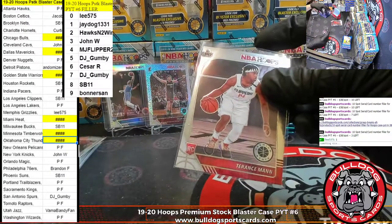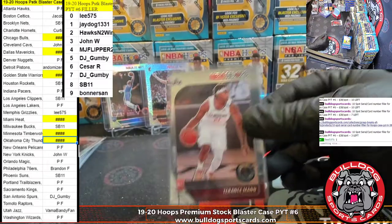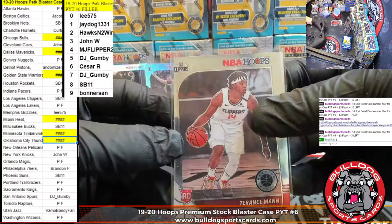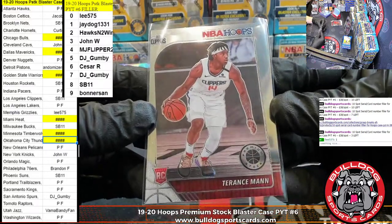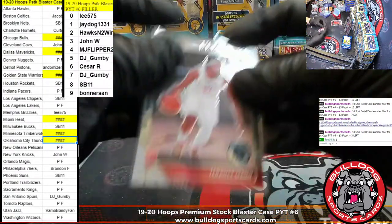Terrence Mann. I think I made a really good investment for the Kennel Crew today, guys. Look how terrible that cut is, though. Sherry, you're going to laugh. SB, you're going to laugh when you get this card. What is Panini doing, man? Come on, Hoops. You're going to laugh when you get this card, Sherry.